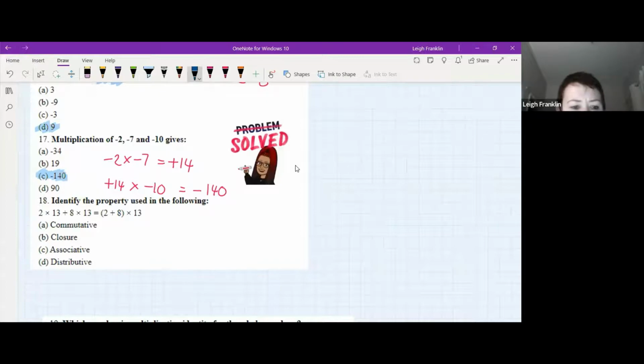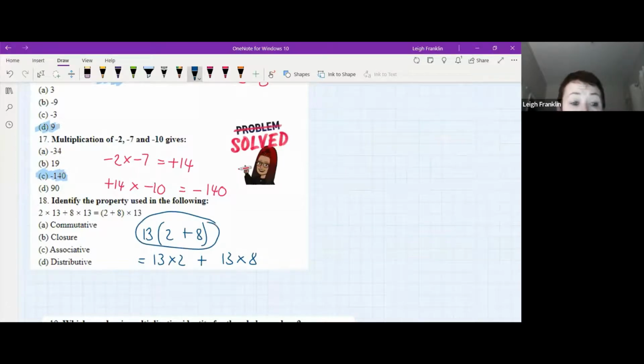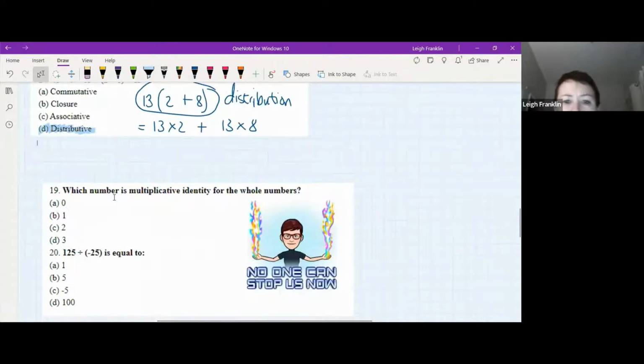See, what they're doing here is they're saying, if we've got the number 13 and we multiply that by the sum of 2 plus 8, and we say that that is the same as 13 times 2 plus 13 times 8, this is actually referred to as a very, very important property in maths. It is referred to as distribution. Okay, the distributive property. So it is in fact D, distributive. But that was a difficult question, so I can appreciate why you would have struggled with that one a little bit. Okay, let's see who is up next.